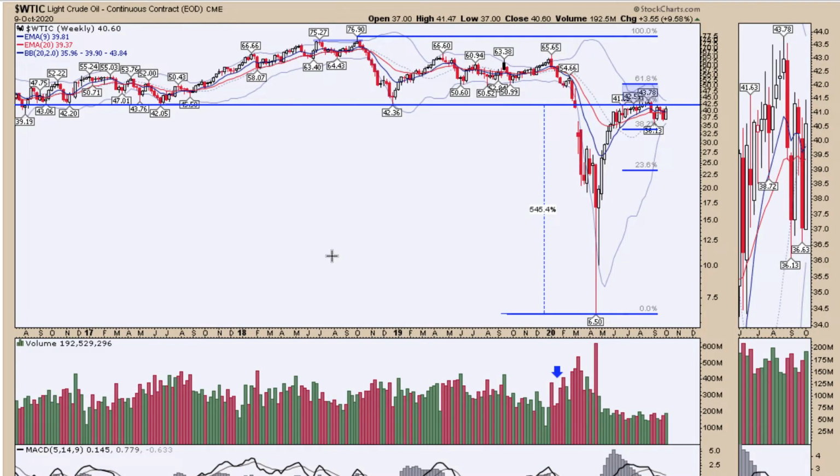Finally, if you're bullish equities, you want to see crude oil moving higher. It has a positive correlation to equity markets. We're in a sideways range for the last 5 weeks, looking for a break above that $42 a barrel mark, and then potentially a rise into the 50s and 60s if we can get back above this resistance level this week.